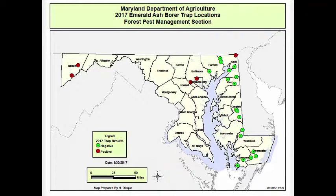So some of the things that we're doing for forest pests, I'm sure many of you are aware that the Western Shore has been quarantined for years. So in 2015, we found a trap in Caroline, Talbot, and Dorchester, all positive for emerald ash borer. So that is when the entire state became quarantined for emerald ash borer in 2015. So what we're doing is we're trying to find out where the beetle is progressing, and we're also setting up traps in areas that we're releasing parasitoids. And I'll talk about the parasitoids in a minute.